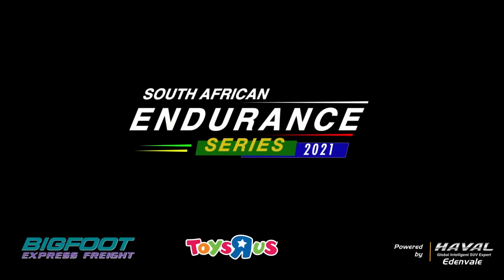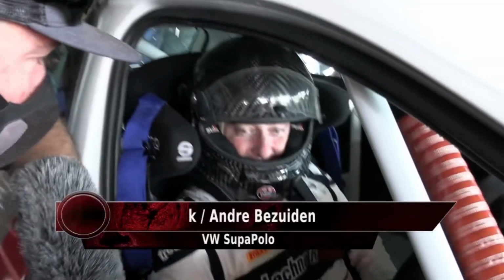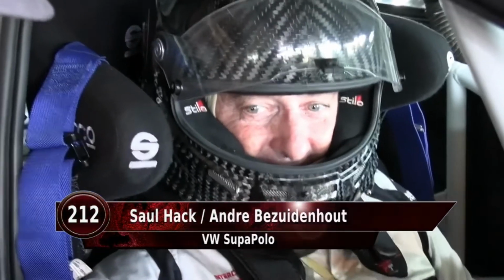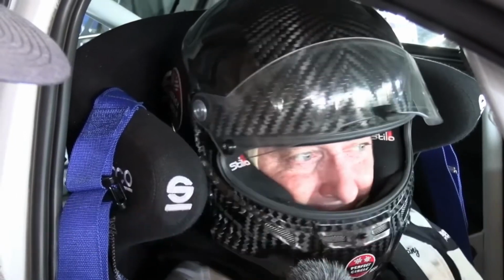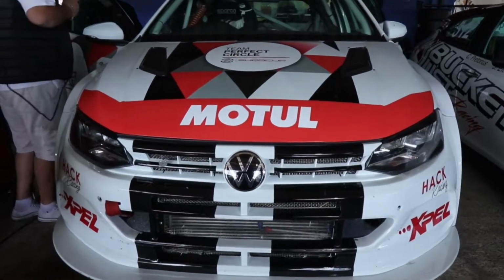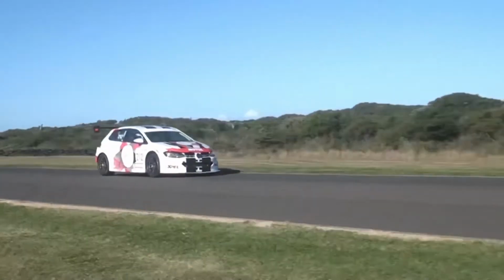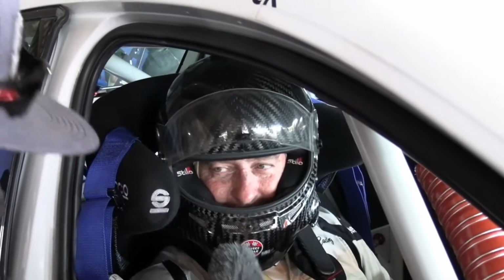Nice sight to see Team Perfect Circle back in the South African Endurance Racing Championship for this weekend. And on a side note, first time in the car, what was it like getting out there after a little bit of a shakedown? Yeah, the car's good, the track is great. Unfortunately, one of the little flatties lost the engine and put oil just about everywhere, so I got very few laps in. But it's fantastic to be back. Just great. Looking forward to the weekend.